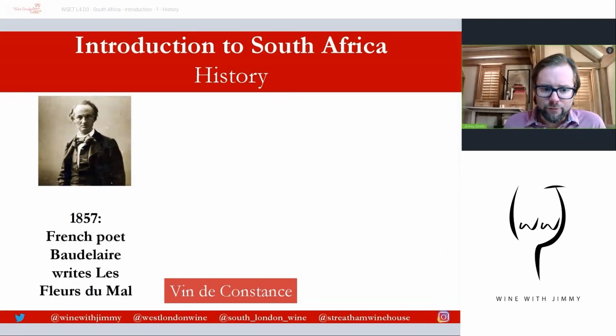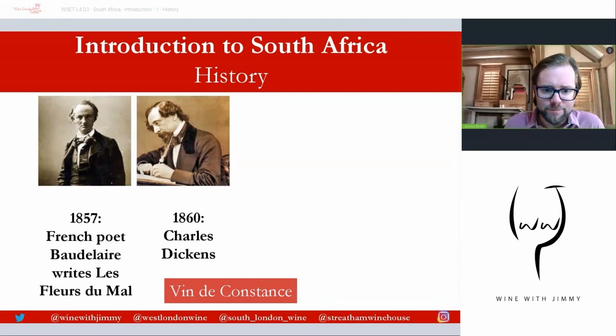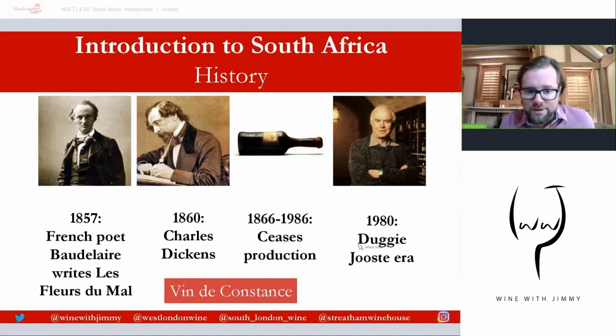Now, we have the French poet Charles Baudelaire. He writes the famous poem called Les Fleurs du Mal, in which he compares Constantia wine to his lover's lips. More important literature linking Constantia, of course. Charles Dickens. He begins work on his final and unfinished novel, The Mystery of Edwin Drood, which talks about Constantia wine as well. But unfortunately, the estate becomes very difficult to manage due to the introduction of phylloxera into the Cape Colony. And it in fact ends the production. And for 120 years, Vin de Constance is not produced in the Cape.